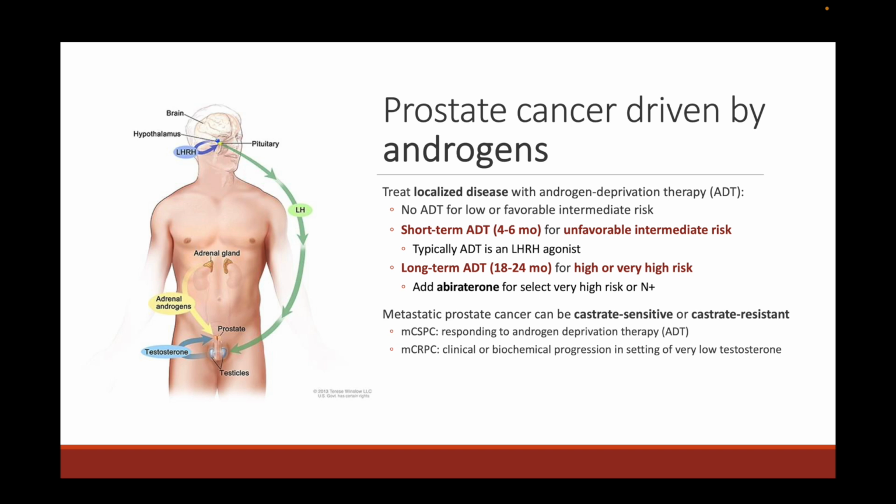So all of these considerations for short-term versus long-term ADT, they really apply to patients that are getting radiation as their local therapy. So no ADT for low or favorable intermediate risk, short-term ADT for unfavorable intermediate risk, long-term ADT for high risk or very high risk, and then we add abiraterone for certain very high-risk patients or node-positive patients.